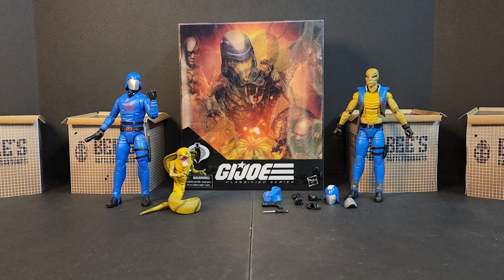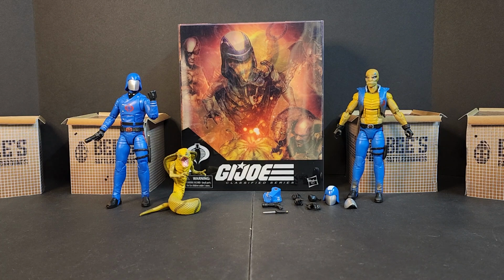I'm Bobby B, and today we are looking at the San Diego Comic-Con 2024 G.I. Joe Classified Series exclusive, the Once a Man Cobra Commander. Now I know Cobra-La isn't for everybody, which is why I think this makes a pretty solid exclusive, and it's an awesome looking figure.